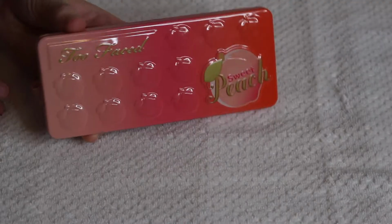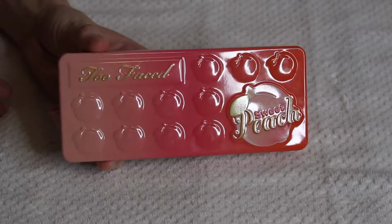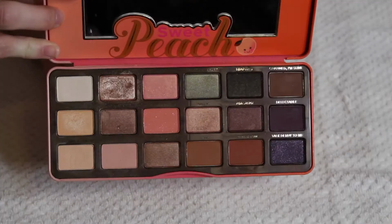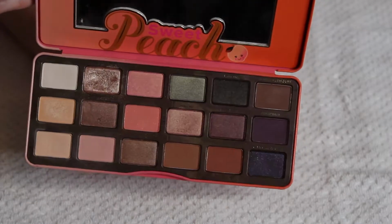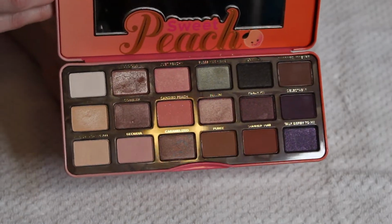Next, in front of me, I have the Too Faced Sweet Peach palette, and this palette took me forever and a year to get my hands on, and I love it. The quality, I feel, is up there within the chocolate bar series. I think that this is one of the ones that definitely belongs in that category. I just think that this is a great palette, and for the price, it's right up there. I'm pretty sure this one's $49 again, but it's that same quality from the chocolate series. The formula is amazing, and the pigmentation and the blendability are just great, and I think that this is a palette that is definitely part of their best.